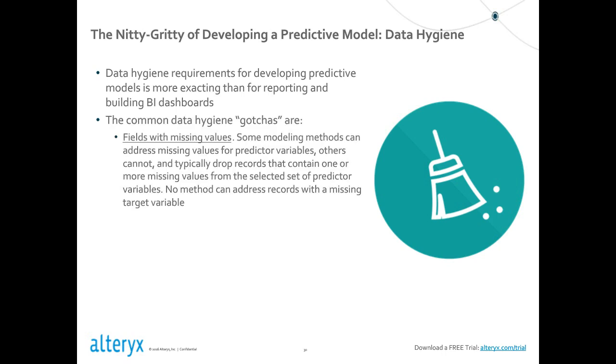Right. That works really well for business intelligence. It works much less well when we look at predictive analytics. There are a number of common data hygiene gotchas that are associated with predictive analytics. The first is fields with missing values. Different modeling methods handle missing values in different ways. Very few methods can actually handle missing target variables, actually none of them, and other methods handle missing predictor variables in different ways.